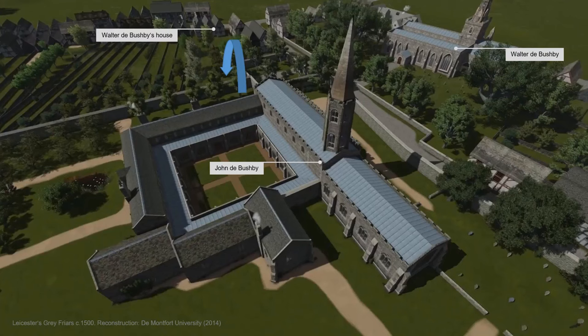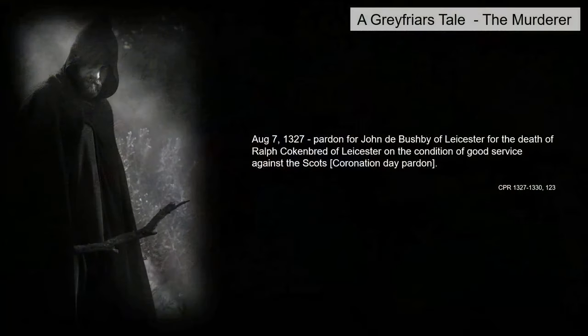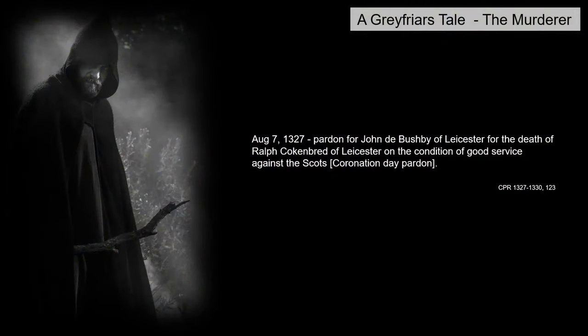And we now know through this, and it was only by looking at this reconstruction, realising it with the story and going back to the borough records, that Ellen Lavener was Walter de Bushby's daughter. So she and her husband have given a bit of that family block of land to the friary. So suddenly it's made a connection with that other bit of evidence as well. We don't know what happened to Walter. He seems to disappear from the records.